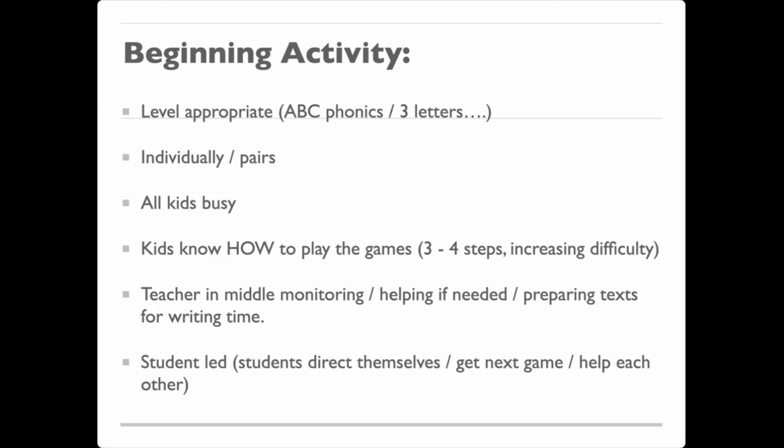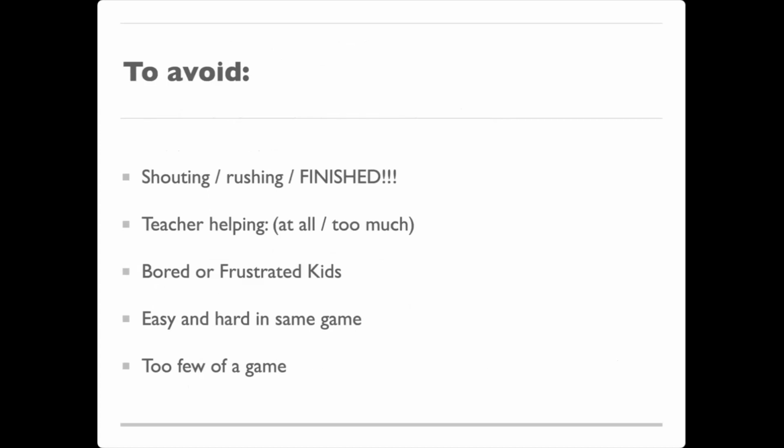Okay, so the next thing is things to avoid. These are things we don't really like. One more thing about the beginning activity, it normally lasts about 10 to 15 minutes. Okay, these are things we try to avoid. Shouting. Our normal way of speaking is not shouting, so I don't think we should encourage it with our students either. Rushing. I find that when students are rushing, finished, it means they haven't processed things and possibly have not learned very well.